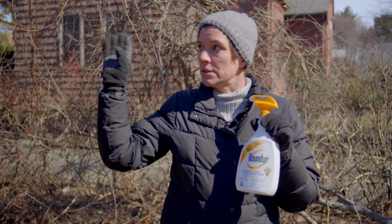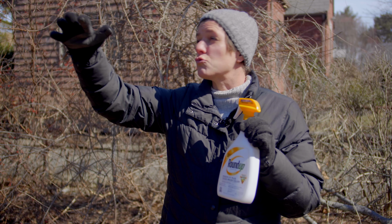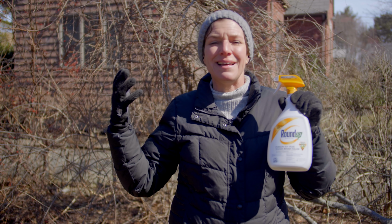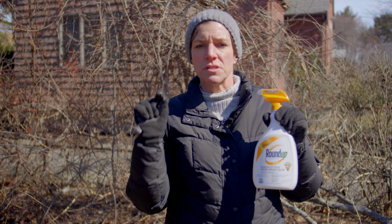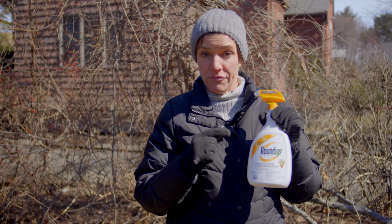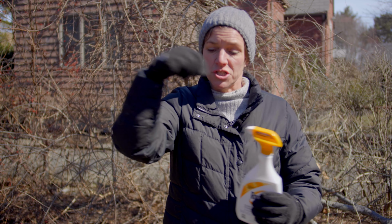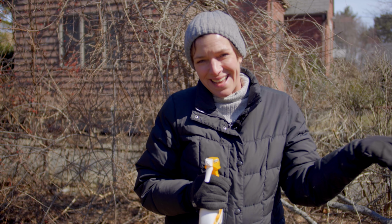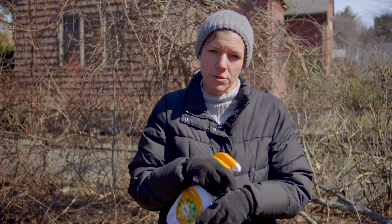I could come out here in the spring when all this vine is pushing green, and I could just spray it all over the place, and that would kill the plant. But it would also kill every other plant it touches. So there's no reason to do that. You just work a little smarter with it, but if you do choose to use it, that's how. I literally screw the top off, put a paintbrush in, and I paint stumps. And you never use it on a windy day, right? It's common sense. Use it on a still day and use it as carefully as you can.